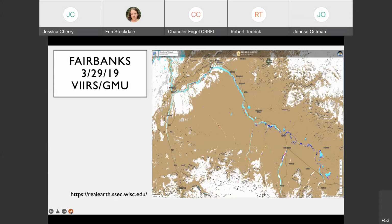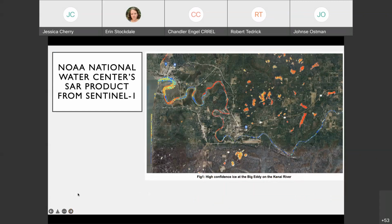Anyone can access this data at Real Earth on the web there. So that's one source, and that will show water out of bank as well.